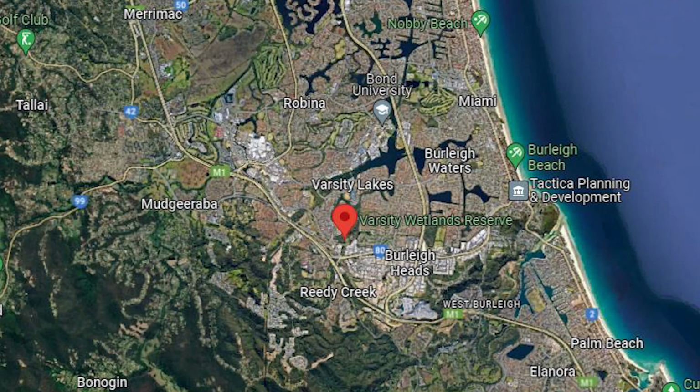Varsity Wetlands Reserve is located just off exit 85 as you're heading south down the M1 Freeway through the Gold Coast. You can see the exit is just where the signs are for the railway station for Varsity Lakes as well.